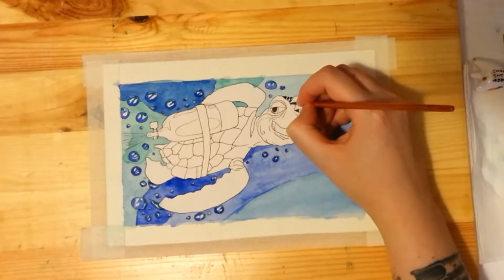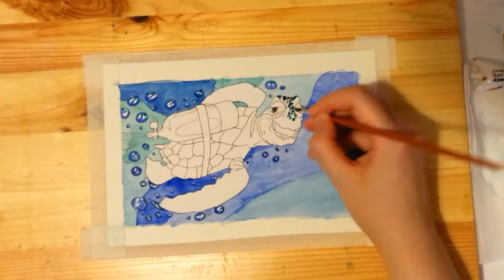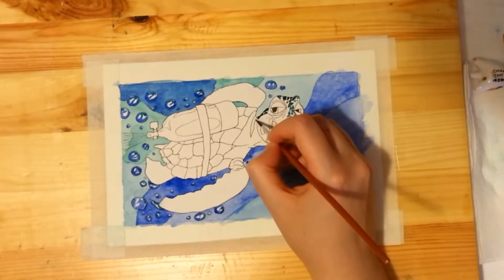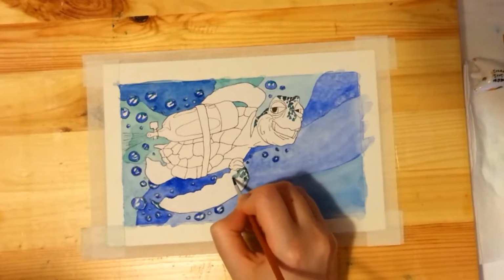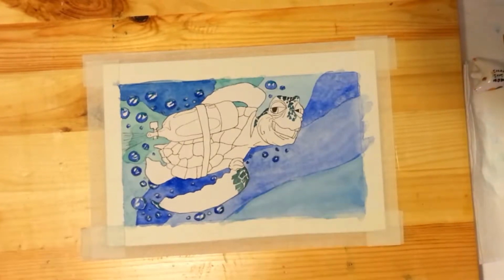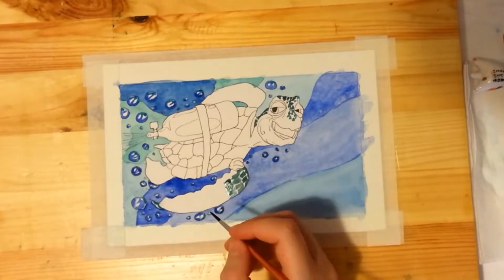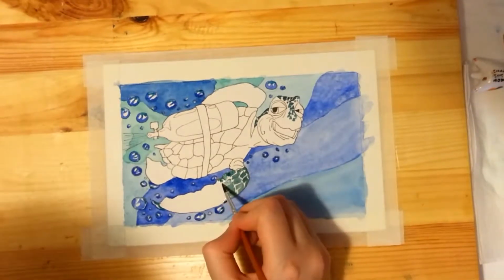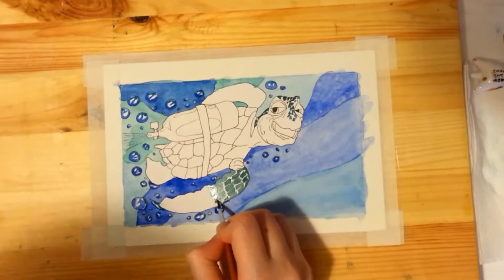I didn't really know what color scheme I was going to go for. Here you can see I started with a blue-green for the pattern, and I had no idea how to do the pattern. I had stopped looking at references online and was just winging it, and that's why they look terrible. They don't look like sea turtle patterns on their scales. And I just didn't want to pick up the pencil. I was so frustrated already.